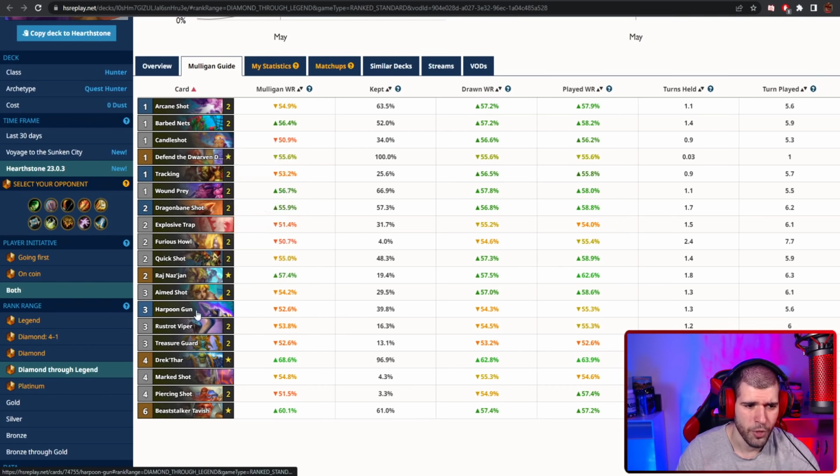We have 1 Explosive Trap, which works really well against aggro decks, we have the Drektar package, combined with Raj, and we have 1 Candle Shot. The rest is pretty much standard Quest Hunter. Again, you can check out my detailed guide about this deck with some coaching gameplay included.